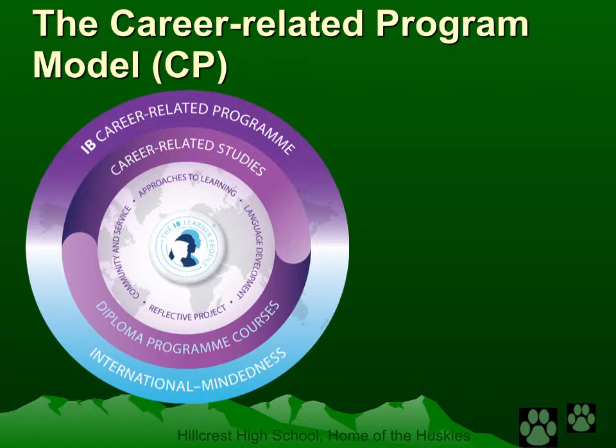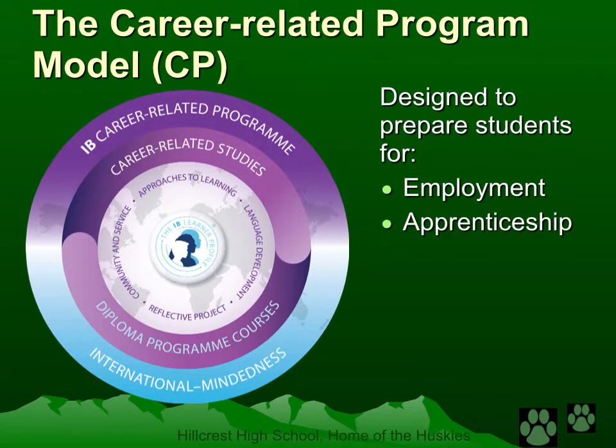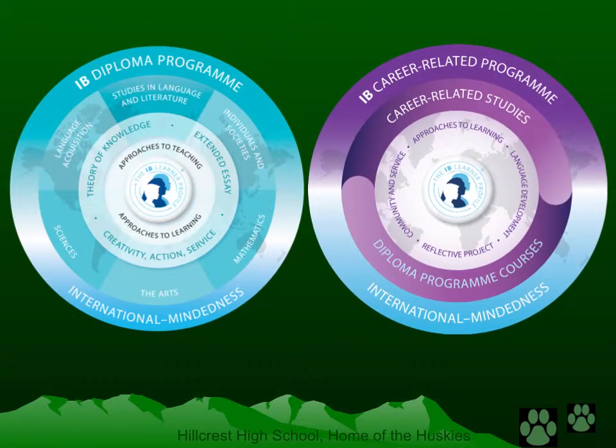That is the complete career program. There are no other requirements. The career program is designed to prepare students for employment, apprenticeship, further technical training, or further university training in their career pathway. Those are the 2 complete secondary programs offered by IB and housed at Hillcrest.